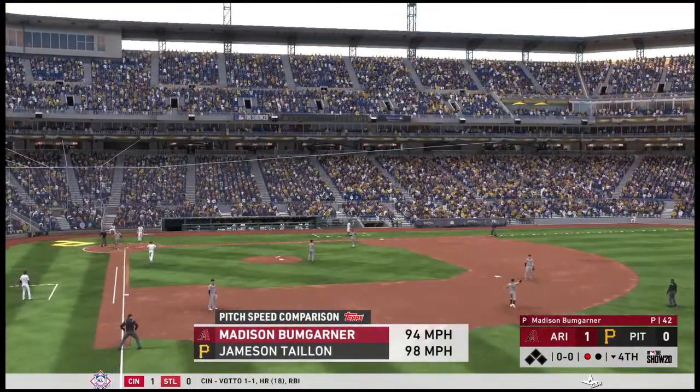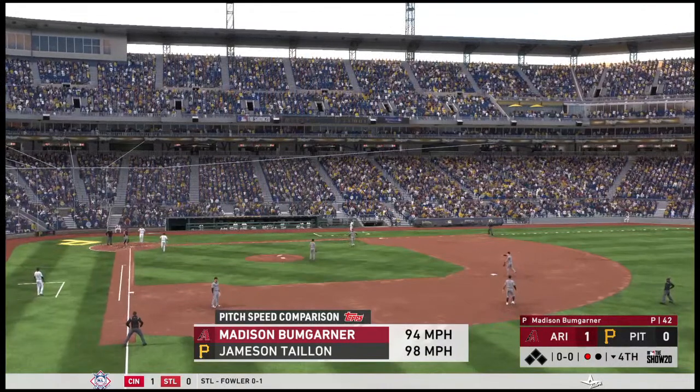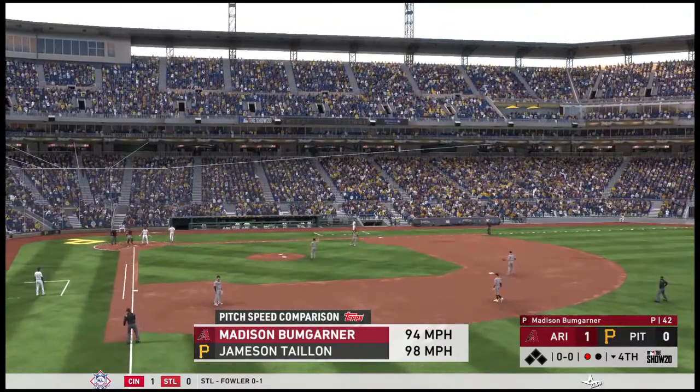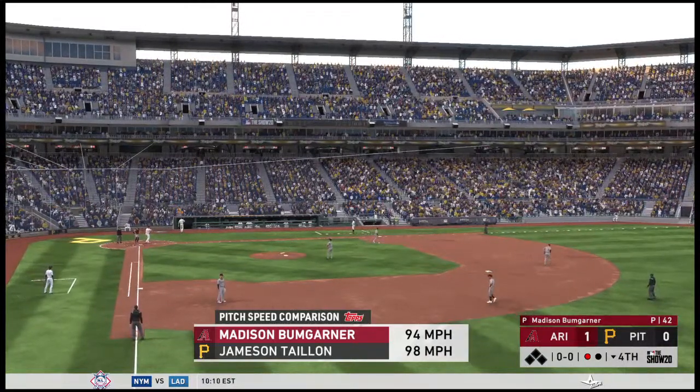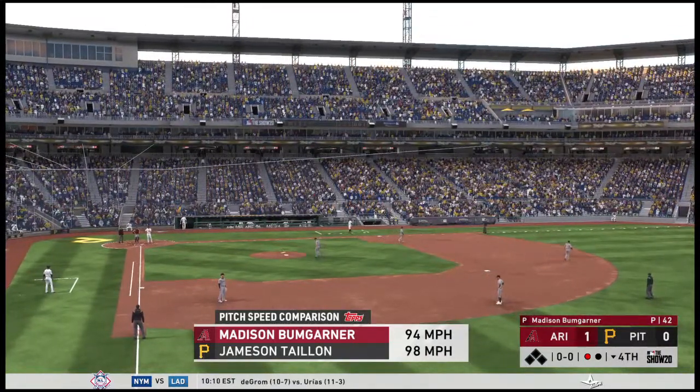So with that, let's call on the guys in the graphics department to put up the pitch speed comparison for the 2 starters. And whoa, look at that for a top speed. 98 miles an hour. That man is flat dealing.